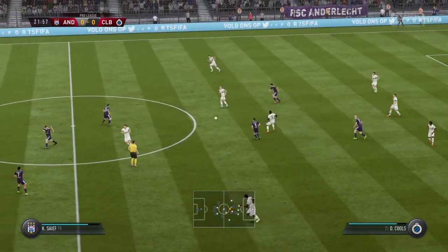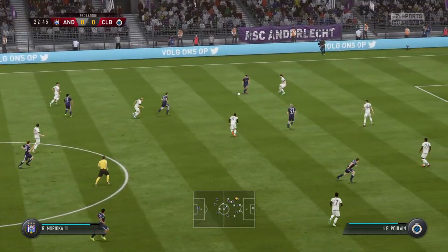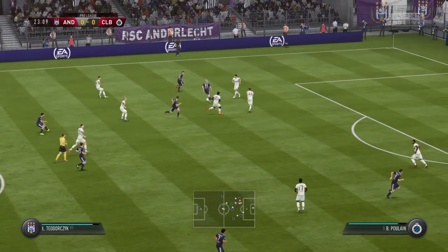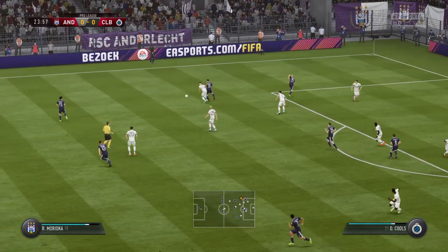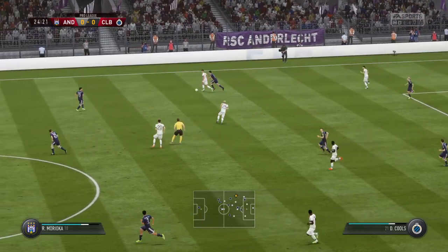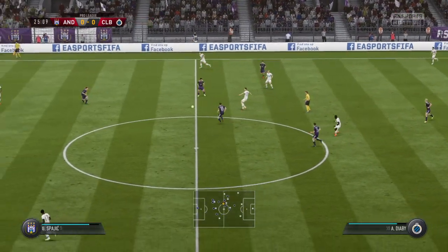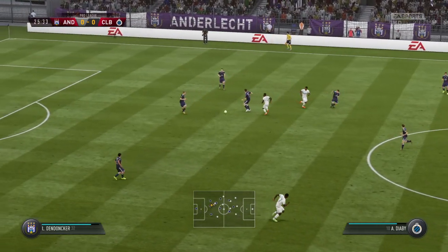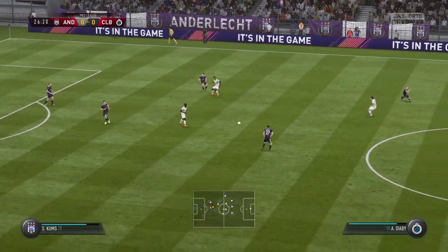Won it back with an interception. Well, they're in a good position here. Looked very good indeed, but the move has broken down. Well, there is cover if he loses the ball, but he won't want to do that here. Then Donker. Obradovic.